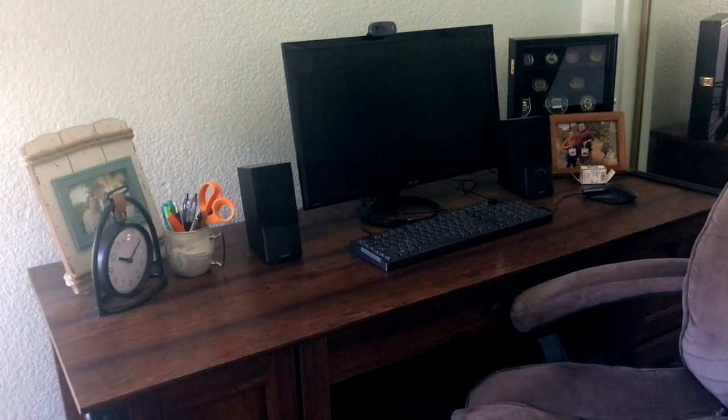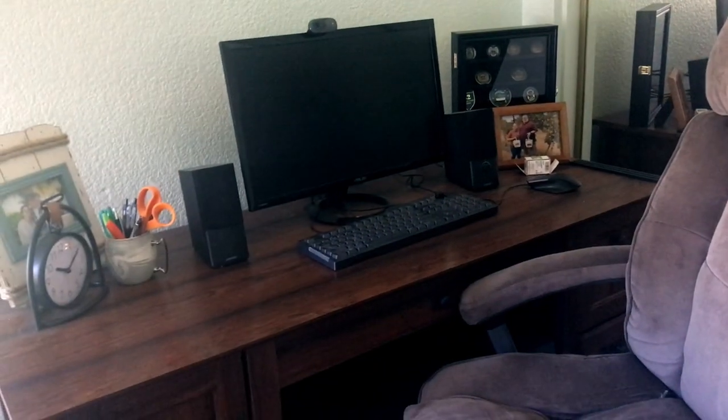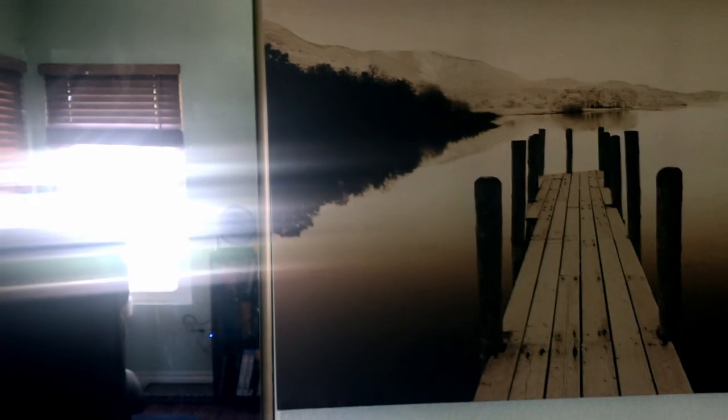So I need to set up my workspace for my real job. So I'm going to have two monitors and a whole setup for my actual job. And then I will decorate above it. We have nothing there. Yes, I could have put the picture in an actual place, but we've never put anything up here.